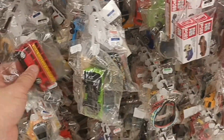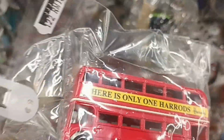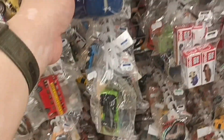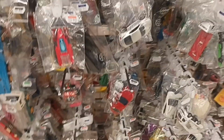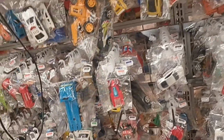London bus, but 10 ringgit, no. Hudson Hornet, plastic toy. Okay, this is in my basket. I will show them and review them in another video. Now let's continue to see what's hanging.